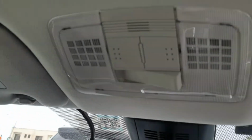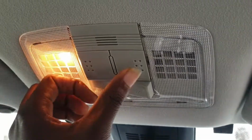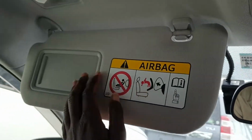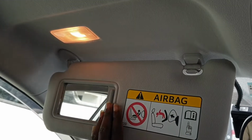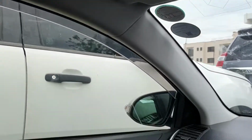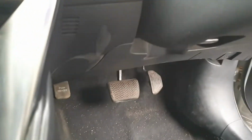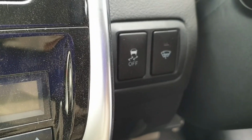You get a grab handle on all the sides, a manually dimming rear view mirror, 2 reading lights, and the passenger side also gets a sun blind as well as a light. All the windows are automatic, up and down. This one also has a traction control button, and the parking brake is foot operated.